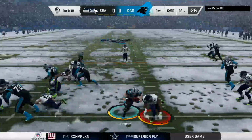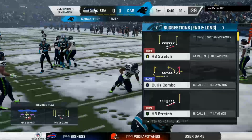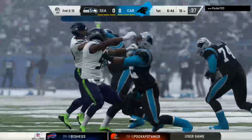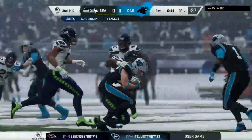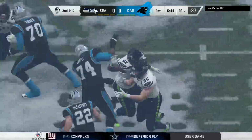First carry of the game for Christian McCaffrey. And nothing doing on his first run. Back to the line of scrimmage, and that's it. Call it no gain on the play, and it'll be second down. And the big fella stuffed that one up in a big way.